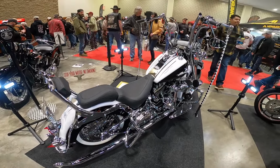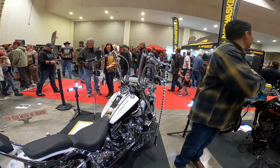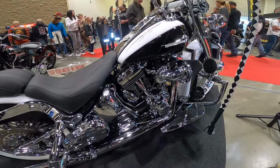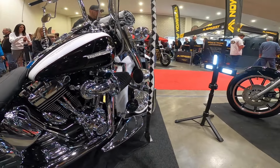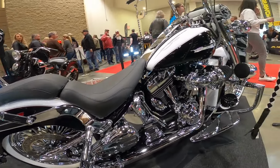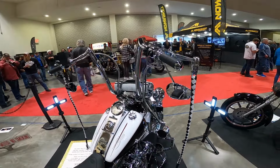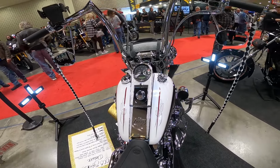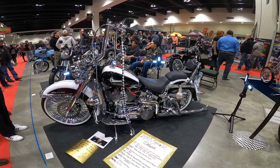The wheels are awesome. I love white walls. And I love chrome. Not everybody's into chrome. If you don't like chrome, this probably isn't the motorcycle for you. But you gotta admit, they did what they wanted to do, and they did it with a lot of style and pizzazz. It's just awesome. I love the black and white paint job. Everything is really cool. And whoever rides it really loves the Los Angeles Lakers. It's just cool.